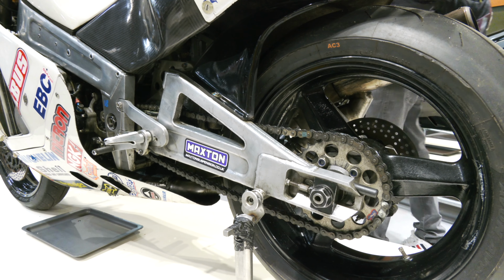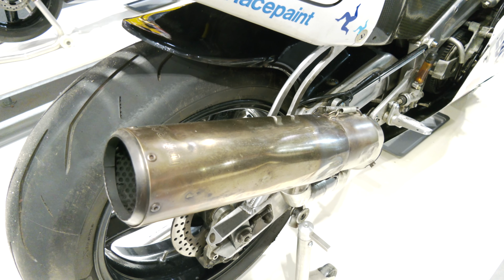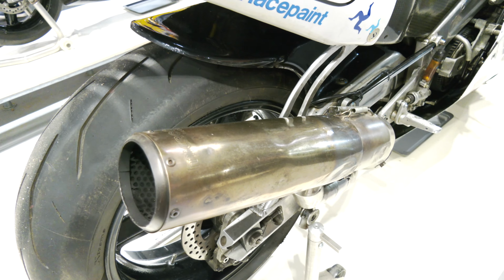And of course, Steve Hislop won the 1992 TT against some serious opposition in Carl Fogarty on the Works Yamaha. Yeah, I remember that as a young boy watching that race, and that was the one that really got me into the TT. It was epic, absolutely epic. Epic, yeah, and a very close race.